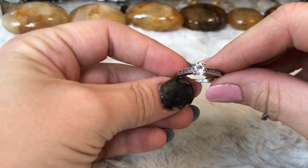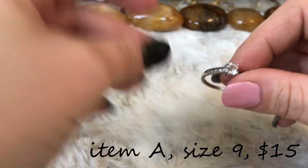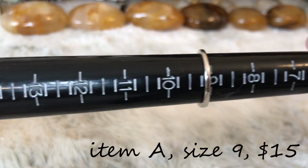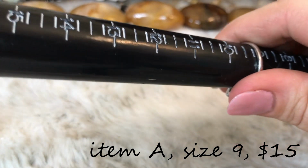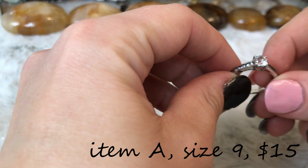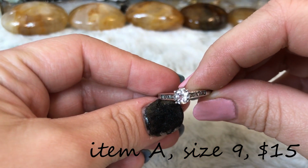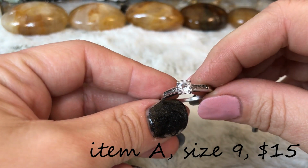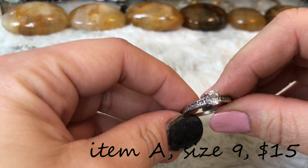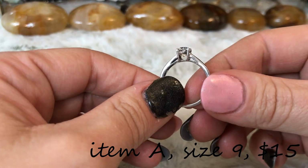All right, this is going to be item A, and let's do this one at $15. Now, this is sterling. Everything in this auction will be sterling. It's about a 9, slightly more than a 9. This is the only one I think that is a lab created stone. I do believe that this is sapphire, white sapphire, lab created white sapphire. I could be wrong, but I've looked at a lot of gemstones. It's definitely not CZ. And it's definitely not glass. I feel pretty confident about that.